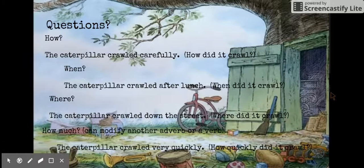And how much, which can modify another adverb or a verb. This is where it gets a little tricky, a little sticky. The caterpillar crawled very quickly. So how did it crawl? It crawled quickly. How quickly? Very quickly. The very is telling us more information about quickly. So very is an adverb modifying quickly. Quickly is an adverb modifying crawled.